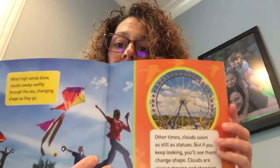When high winds blow, clouds sweep swiftly through the sky, changing shape as they go. Other times, clouds seem as still as statues, but if you keep looking, you'll see them change shape. Clouds are always moving and changing.